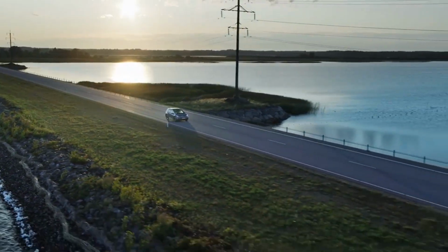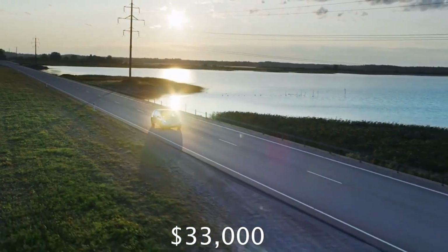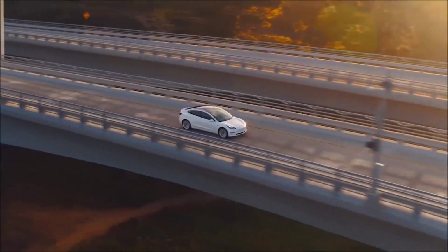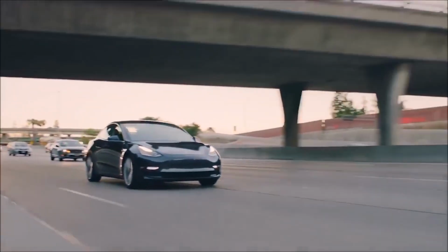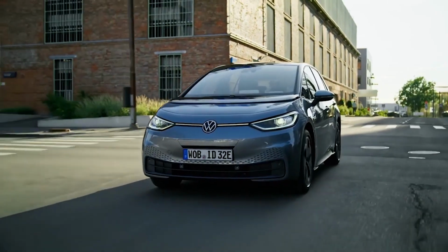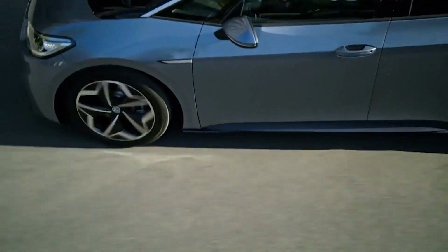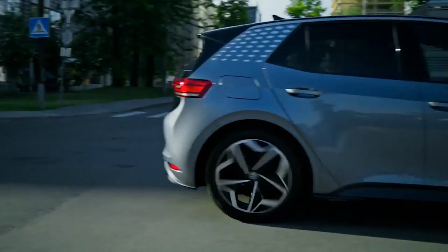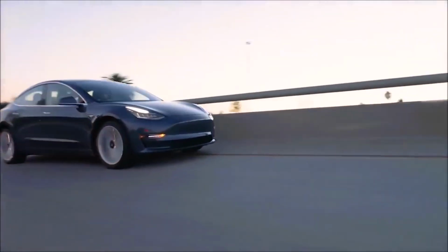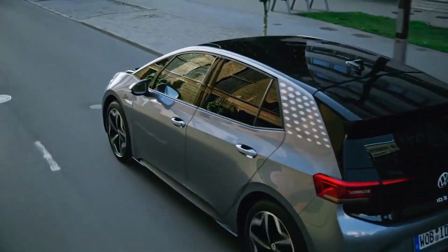Now, it is time to talk about price. ID3 is priced at $33,000 and Model 3 is priced at $42,000. In my opinion, both vehicles are priced at a fair value, where the ID3 does not offer the performance of Model 3 but has all the features that consumers look for in an affordable EV. On that note, Tesla's Model 3 is still the best electric vehicle in the market, but we should take the ID3 seriously. So guys, this is it for today.